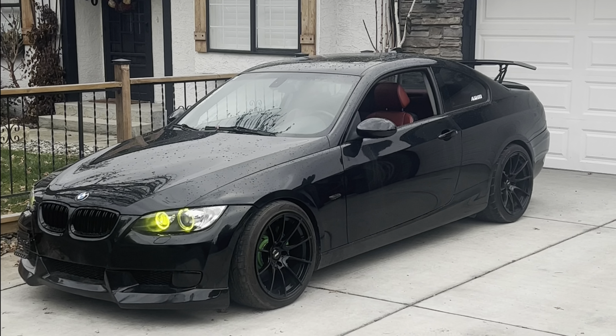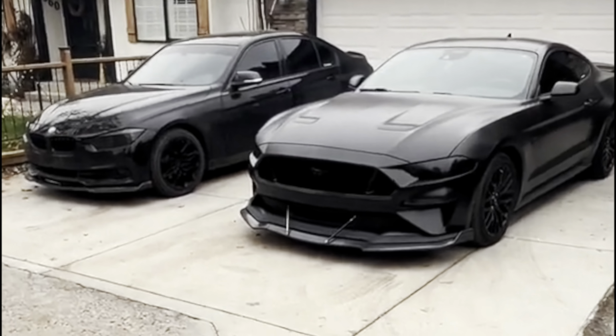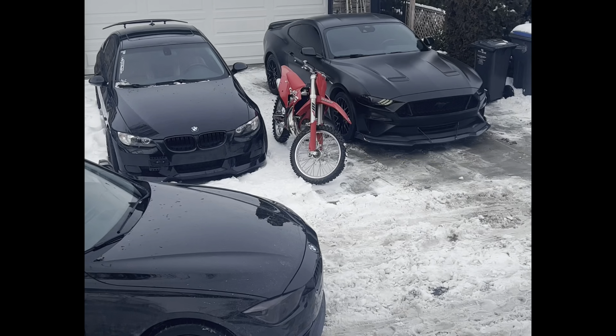I've got my other cars. All right, we got the Audi moved. This angle right here is probably... My parents certainly aren't poor by any means.